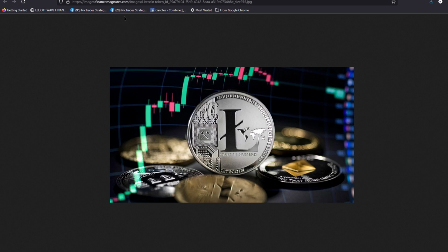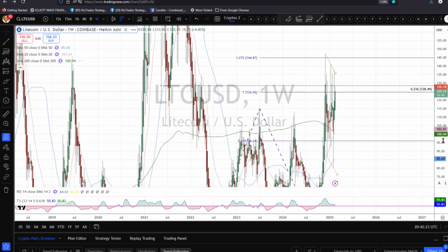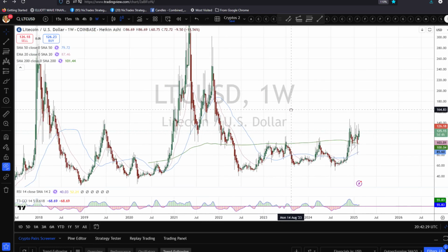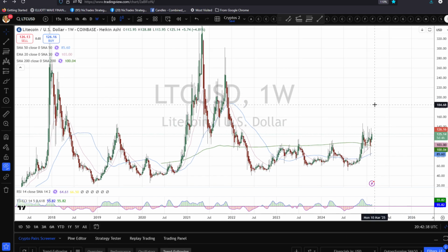So the one we're going to look at now is Litecoin. Let's go to the weekly chart and take everything off this chart and have a look at what I'm talking about. For me, the 200 moving average is really the king of the chart in terms of trend. And here on this weekly, it's worked really well in terms of trend. When we got above it here in 2020, we saw a really strong move. And underneath it, we've seen some really nasty choppy sideways.